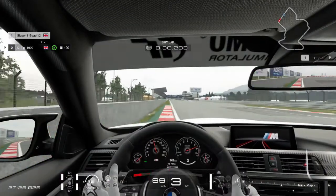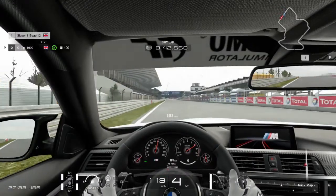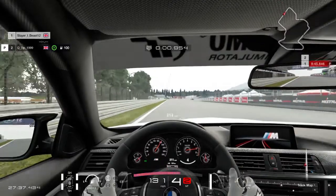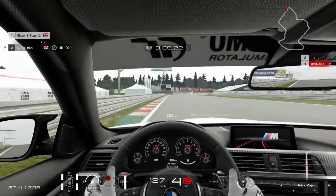They're both on the same tyre compound, by the way, guys. Nothing's changed with that. Yeah, nothing on these cars are stock. No, they are stock too. No, everything is stock, you mean. Yeah, so that's what I was trying to say.